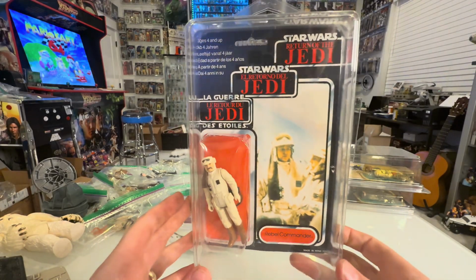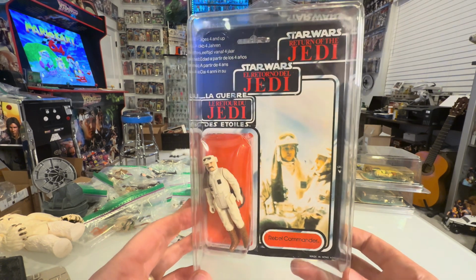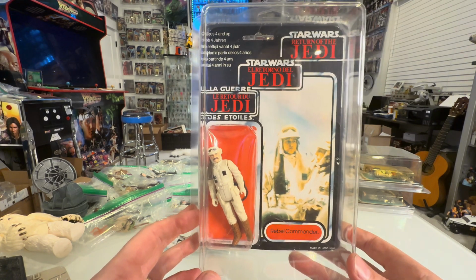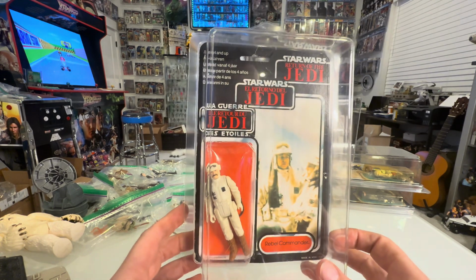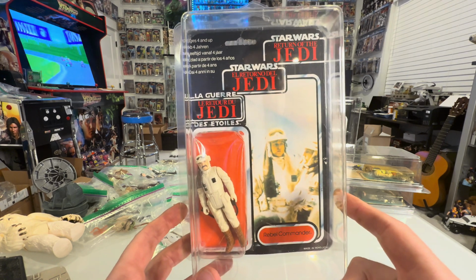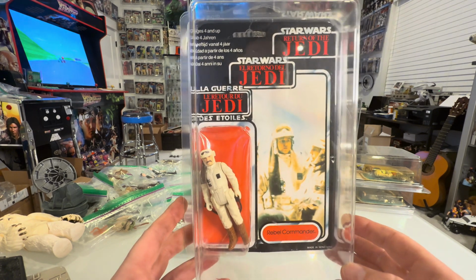Okay, now we've got a bunch of mint on cards that I picked up from Gold Star Tech, which is kind of a newer Star Wars seller to eBay. They've got plenty of electronics that they sell all the time, but they all of a sudden started selling Star Wars items. I picked up, let's see here, 1, 2, 3 items from them that we're going to go over. And this one is your Tri-Logo. It's a Tri-Logo Rebel Commander.